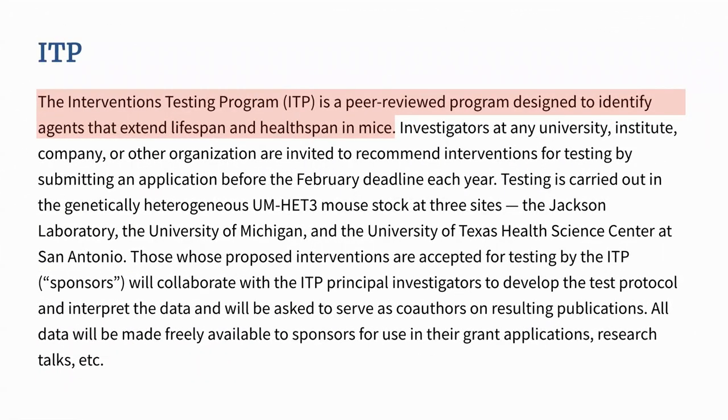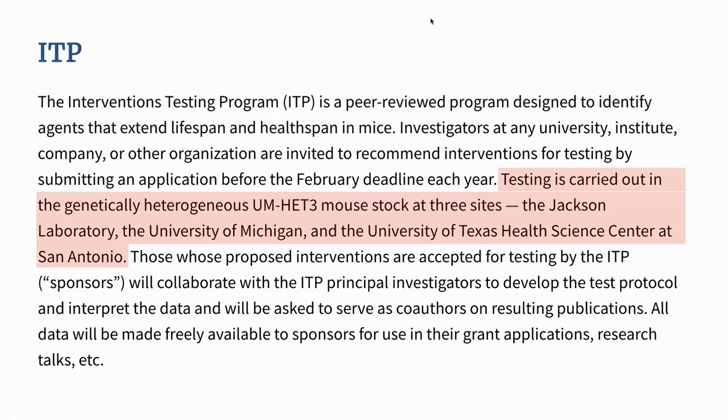Before we go into the data in more detail, what is the Interventions Testing Program? It is a program run by the NIA to identify agents which extend lifespan and healthspan in mice. They use genetically heterogeneous mice rather than the inbred genetically identical mice often used in labs, with the idea that this will provide a more generally applicable result. Also, they test in three sites simultaneously: the Jackson Lab, the University of Michigan, and the University of Texas Health Science Center, so that the reproducibility is covered in the original test.